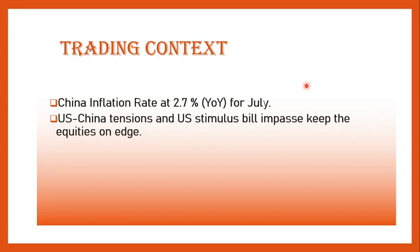Right now, the market is caught up with the US-China tension and also the stimulus bill impasse between the Republicans and Democrats in the US Congress. So, unless and until there is some breakthrough on this front, we will see these sideways trades persisting. But the underlying momentum has been on the bullish side for quite a long time now, and I think that momentum might help US equities in the coming session.